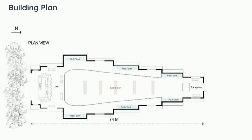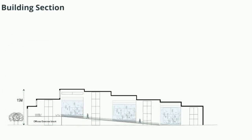As you can see here, this is the plan of our museum. The entrance of site is from the north. It is an open space consisting of two different levels with having the exhibition in the middle. Our building is a maritime museum exhibiting ancient boats, artifacts, and fish tanks intended to raise awareness on the ocean species.